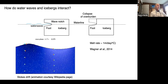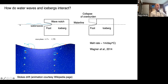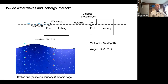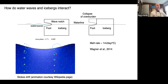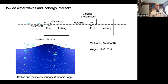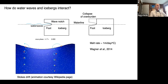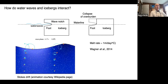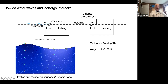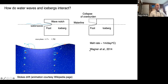And because, for the icebergs, the water is warmer than the ice, it actually carries heat toward the ice. It cuts what's called a wave notch into the ice. Now, ice is not mechanically very strong, so eventually the overburden collapses and we have what's called the formation of a foot. The old whalers used to call it a ram. And the melt rate is about 1 meter per day per degree C.